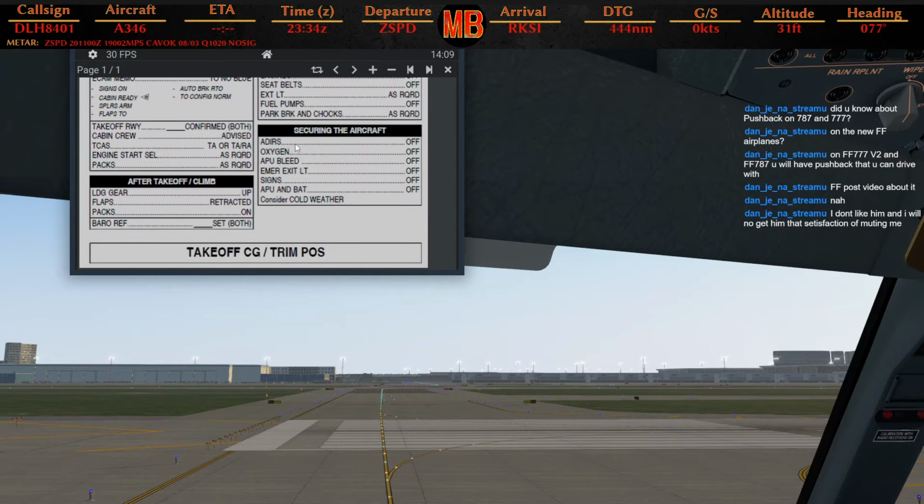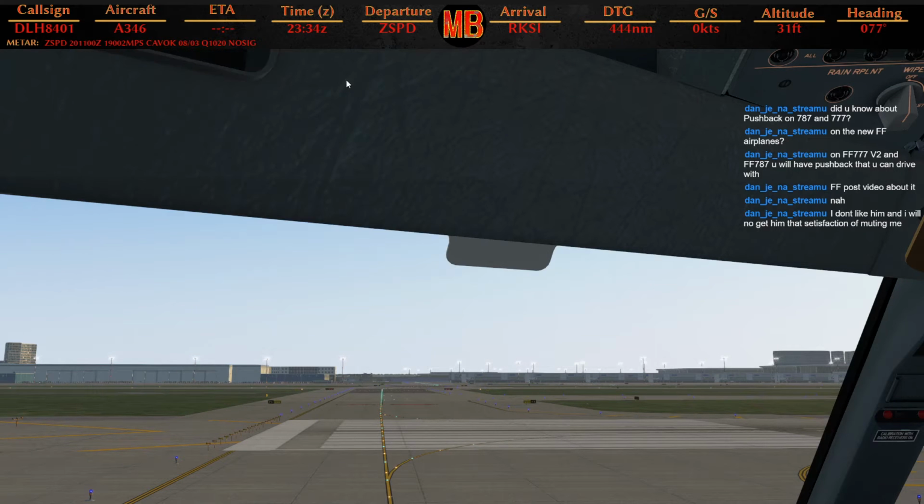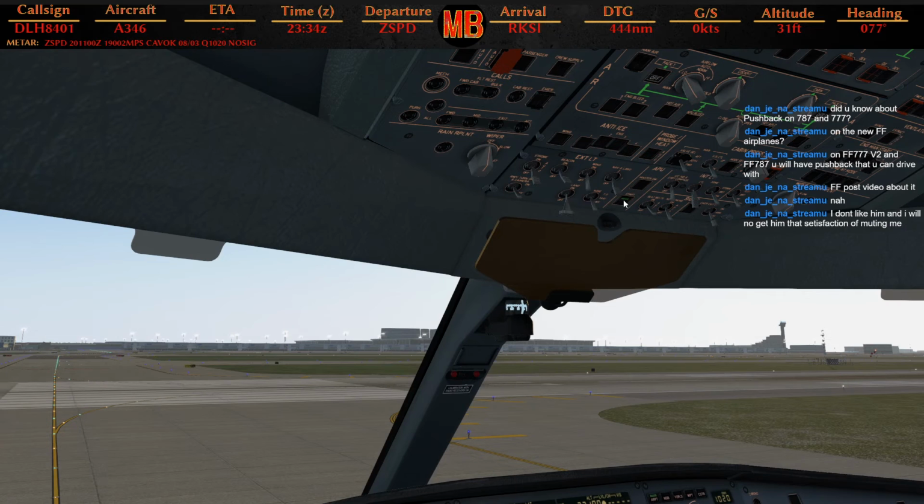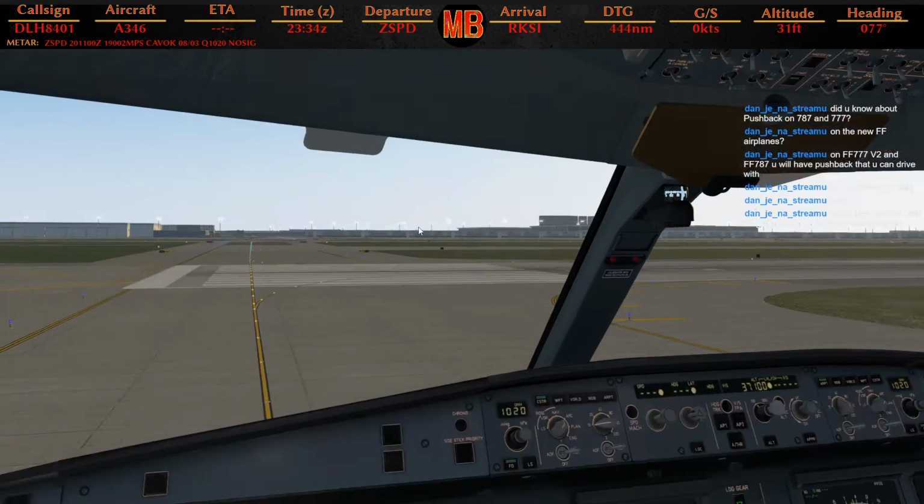All right. Next is after takeoff. All right, let's call the whatever. Put on traffic. Lufthansa 8401 heavy. Takeoff runway 17 right. All right. Let's turn on the takeoff light as well. Set strobe to on. That's it. All right.